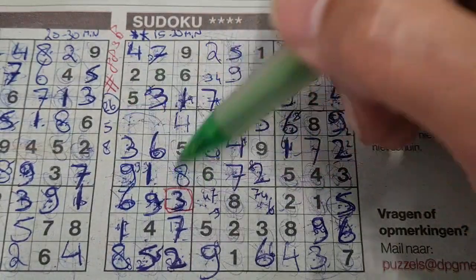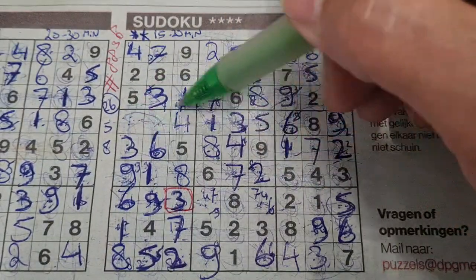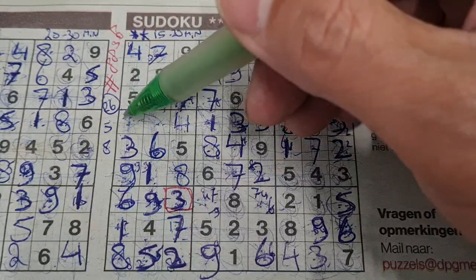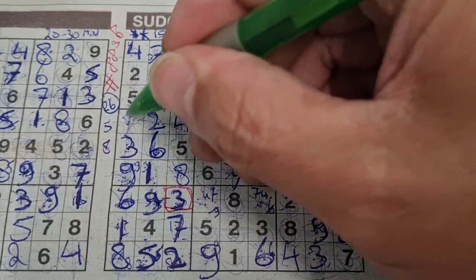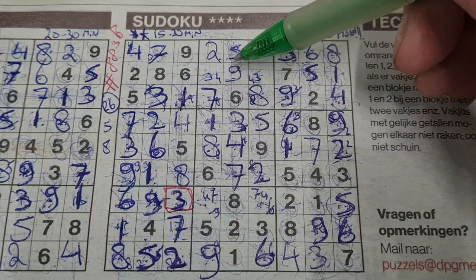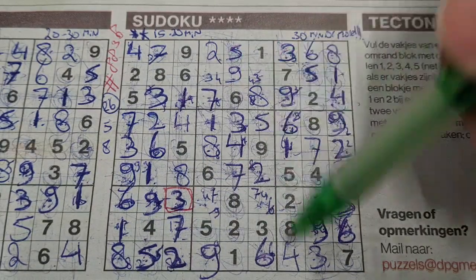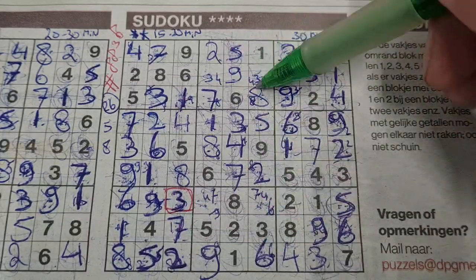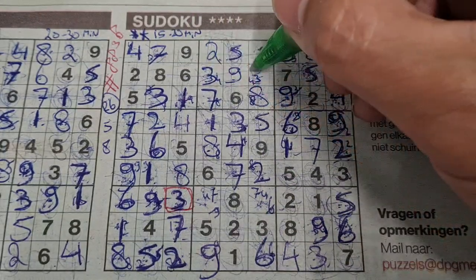2 numbers left in this big square. The 1, the 2 is missing, the 3, the 4, the 5, the 6, 7 is missing. 2 and a 7. We have a 2 in the first column, no 2 there. 2 should be here, and the 7 goes there. 4 and a 7 we have left here. 3 and a 4 we have here. We have a 3. Overlooked this 3. 3 and a 4, we have a 3 in this column, so no 3 there. 3 should be here. 4 goes there.